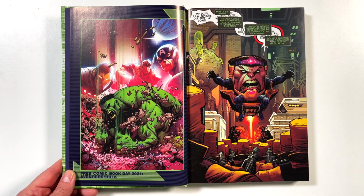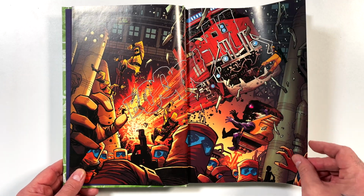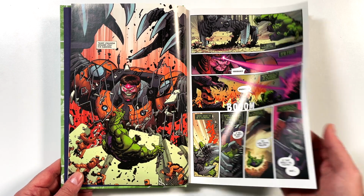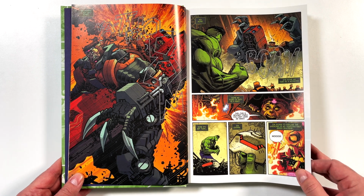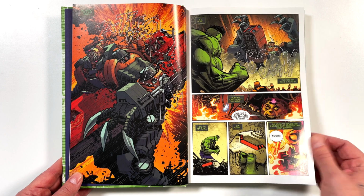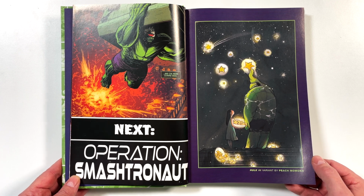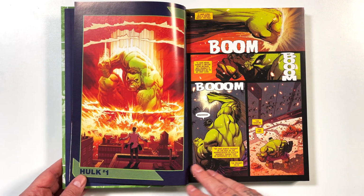So here is the Free Comic Book Day issue. It shows where Hulk gets the technology in order to transform his outer self into the starship. It involves technology from MODOK. Hulk comes in, destroys him with this big train. With Donny Cates' writing, it's very witty, it's funny, it's entertaining. And this is the kind of Weapon X-like visor that Hulk steals with other pieces of MODOK technology to become the Smashtronaut. So you do have some variants after the issues as well.